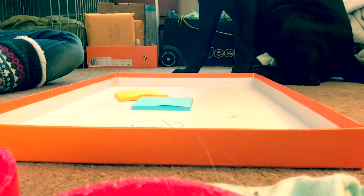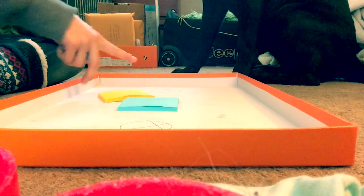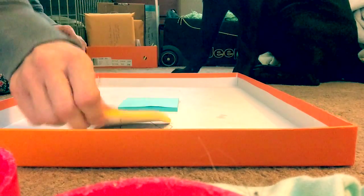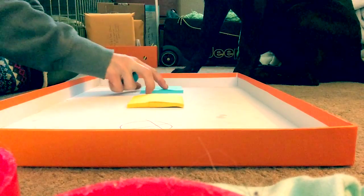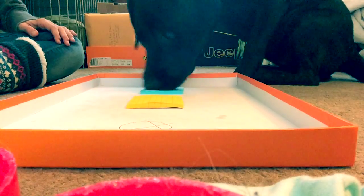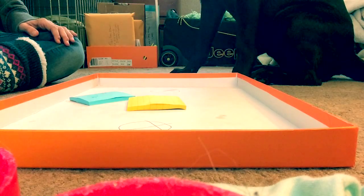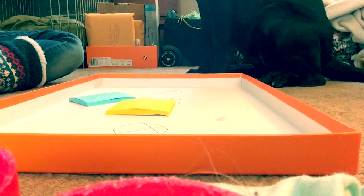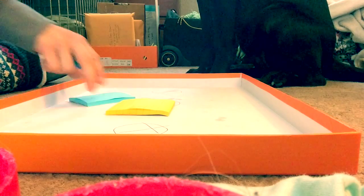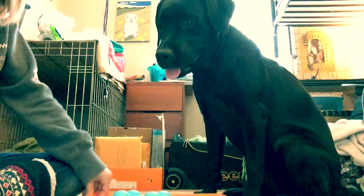Yes, good girl. Now, the idea is not lost on me that she chose that one because it was the last thing I put there, or the last thing I moved, the last thing I touched. But let's see. Betty, where's yellow? See? No. Where's yellow? Nope. Betty, where's yellow? Yes. But of course, that was just a guess because you didn't get it right the first time. Where's blue? Good girl.